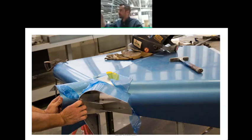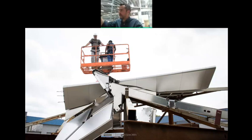This is, again, that same mock-up I was showing you actually built. And this is Bill Zahner, the owner of the company up here. He installs all of our projects personally. So always up there in the basket. Cool. Really.